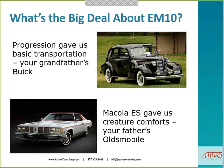So you might ask, well, what's the big deal about Exact Macola 10? Well, way back when, many of the folks in this call invested in this software called Progression, software you'll never outgrow. And it was really basic transportation, very much like your grandfather's Buick. That's a 1938 Buick. It's got a flathead straight 8 in it. It's got an automatic transmission. It's pretty comfortable in the back seat, but it takes a little bit of work to drive it. And there's no air conditioning, there's no creature comforts.